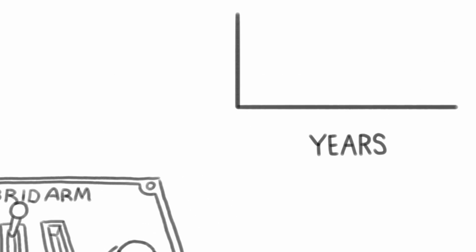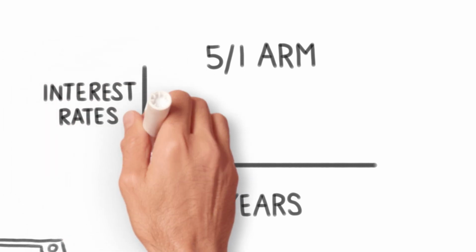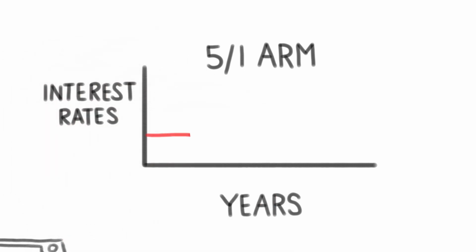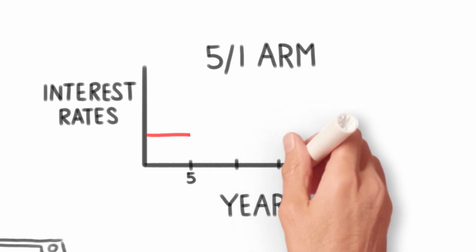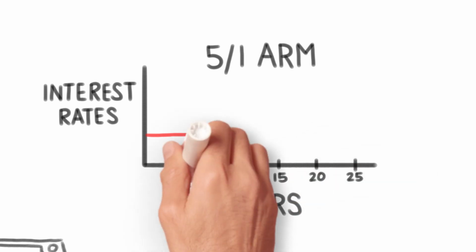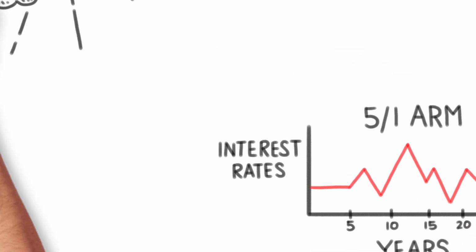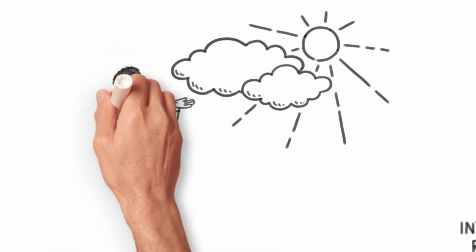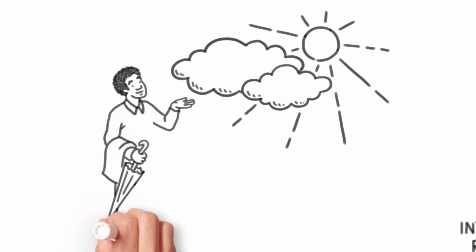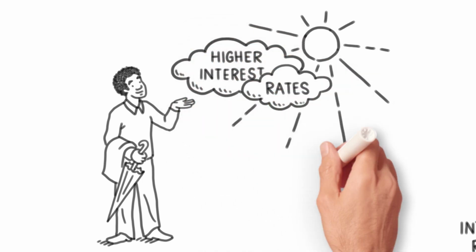For example, a 5-year ARM will be referred to as a 5/1 ARM, and its interest rate will stay the same for the first 5 years. Because the interest stays the same for 5 years, the monthly payment of principal and interest will also stay the same for this time period. But after that 5th year, the interest rate is subject to change annually for the remaining 25 years left on the mortgage. The rate will change based upon changes in the current financial market. And that means that your monthly payments will change based on the interest rate applicable at the time of adjustment. So make sure that you're prepared to make higher monthly payments if interest rates rise.